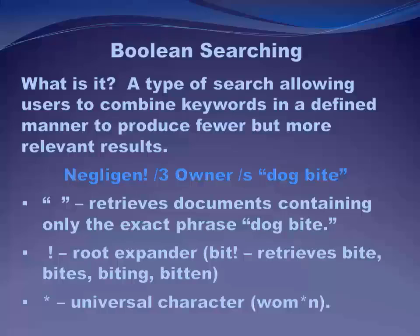If you put a series of words in quotes, you're telling the database to retrieve documents containing only that exact phrase. So you have to be careful that you know what you're doing with that, because you have to get the exact phrase that you want, and sometimes you don't know how a statute or a case is going to phrase something. But if you're sure that's what you want, then put it in quotes and it will retrieve only documents that have that exact phrase appearing in that exact order.